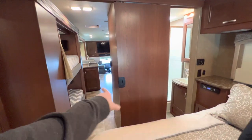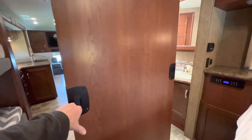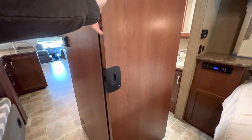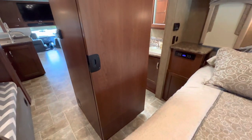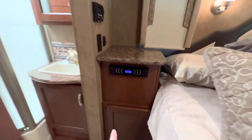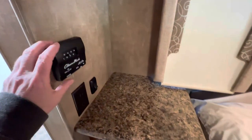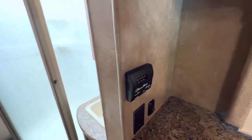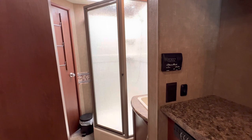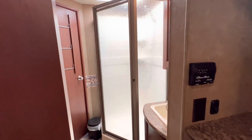You do have the two pocket doors for privacy from the bedroom into the bunk area, and you have another pocket door for privacy from the walk-through bathroom into the bedroom, and they are the solid locking pocket doors, self-locking. Those are the ones you want. Stereo back in the bedroom is Bluetooth capable. Thermostat controls to operate your AC and your heat in the bedroom area here. And again, you do have dual 13,500 BTU AC units on this coach.